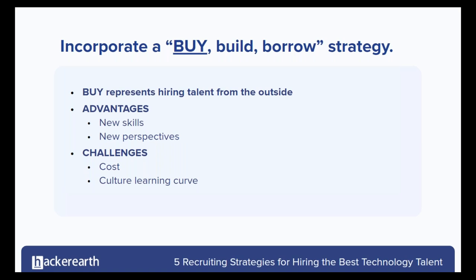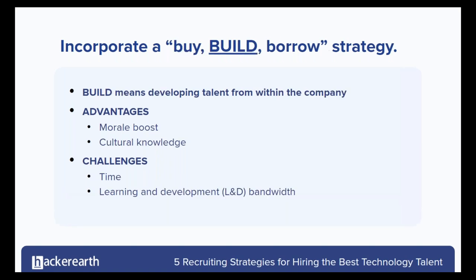Now, the second component to this buy, build, borrow strategy is the build piece. And this isn't going to surprise you. Build means developing talent from within the company. So if we're not able to go outside and find the talent that we're looking for, can we grow that talent inside the organization? And I think this is one of those conversations that, even though we're going to rely on learning and development to build a lot of our talent, is something talent acquisition needs to be keenly aware of and have an opinion about.